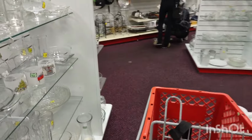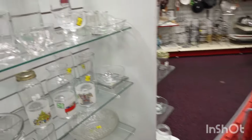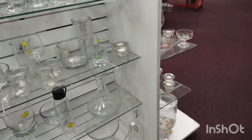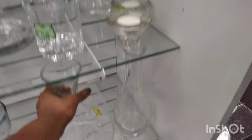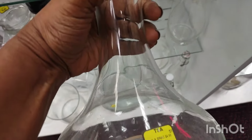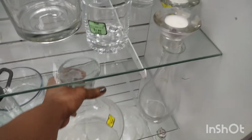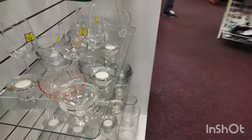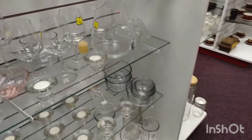At this point, you get confused. You don't know which row to go to, and you want to see it all. So I just kind of walked away from it, and then just started right there. And this is the clear glass section.